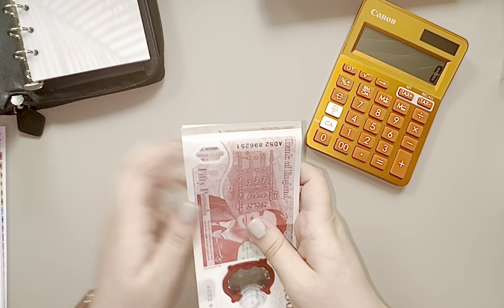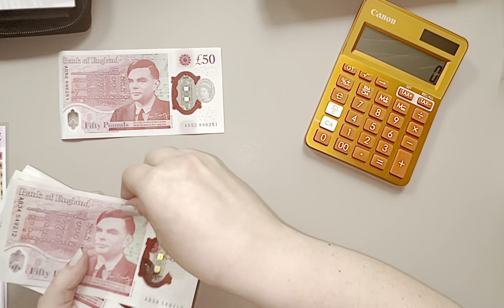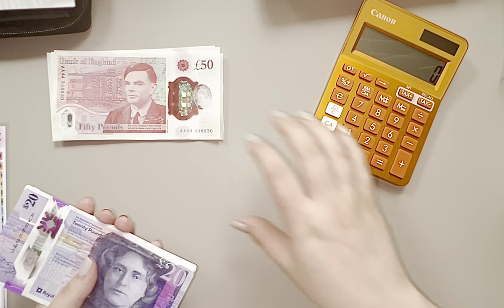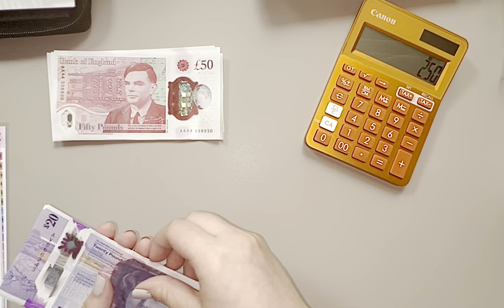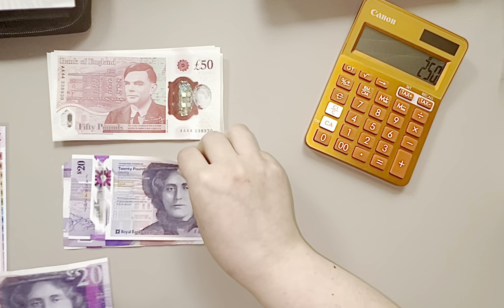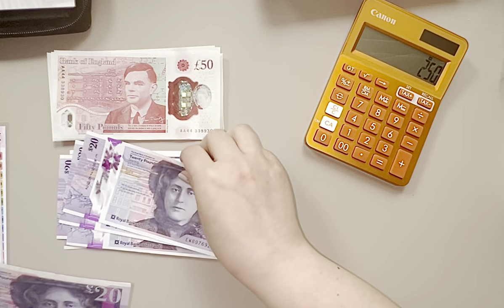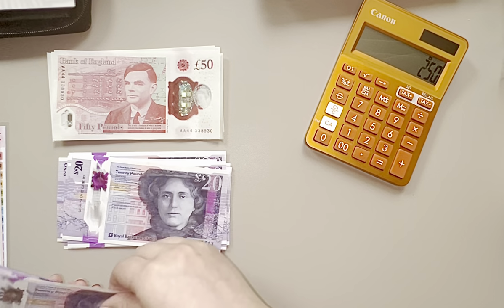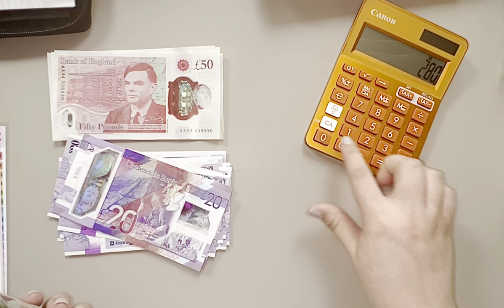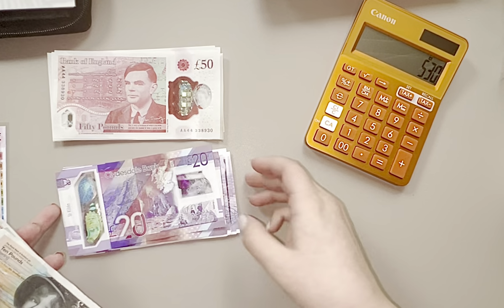Right. So we'll start with our 50s. So we have 50, 100, 150, 200, 250. Plus 20, 40, 60, 80, 100, 120, 140, 160, 180, 200, 220, 240, 260, 280. So £280 in £20 notes.